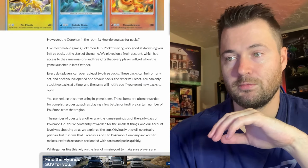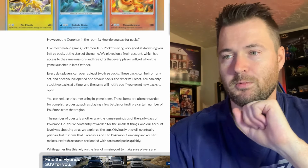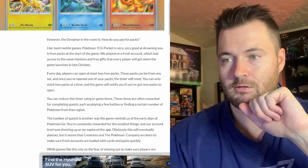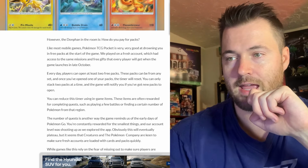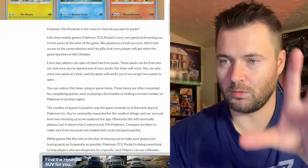However, the elephant in the room is, how do you pay for packs? See what they did? Elephant in the room, Donphan. Ha ha ha. Like most mobile games, Pokemon TCG Pocket is very, very good at drowning you in free packs at the start of the game. We played on a fresh account which had access to the same missions and free gifts that every player will get when the game launches in late October. So it's not out yet, so hold on to your wallets and hold on to your phones.